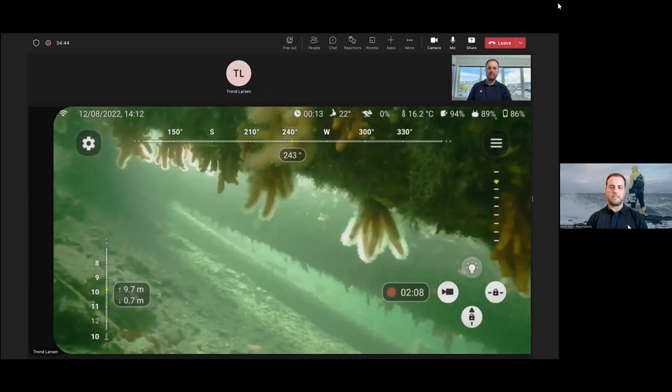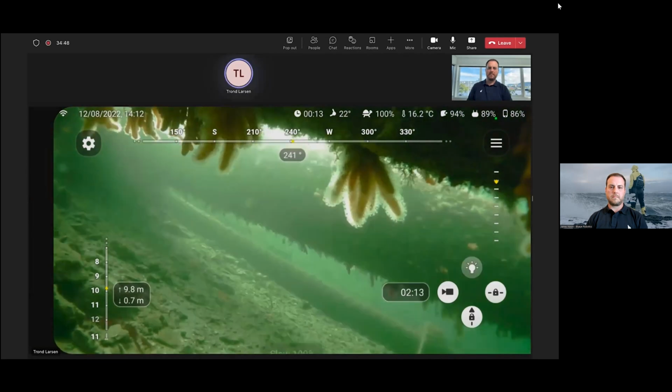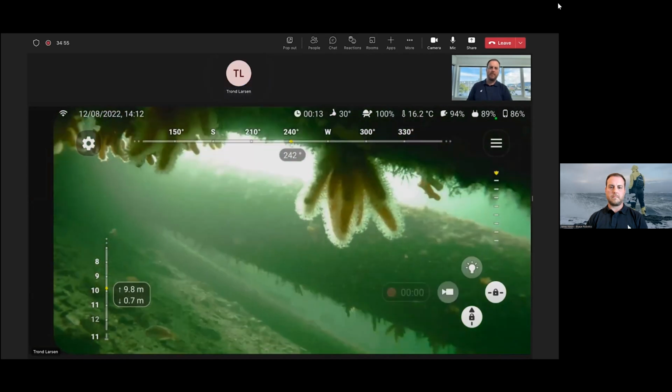But here, I just want to get really close to these hydroids here. See if I can get a beautiful view. And Tron, make sure you take a couple still photos for us there.